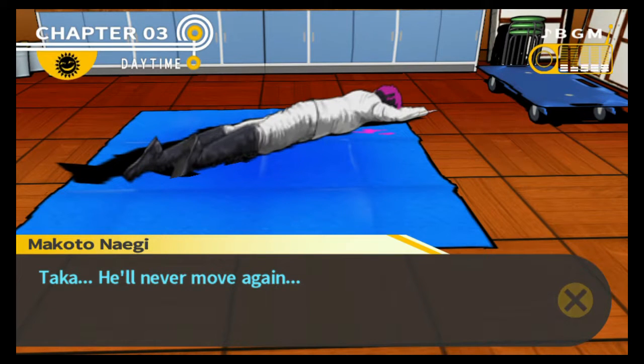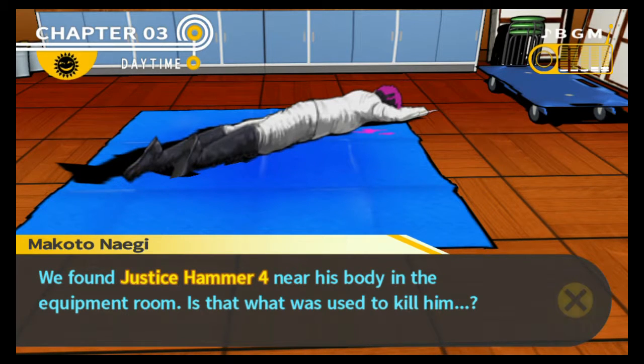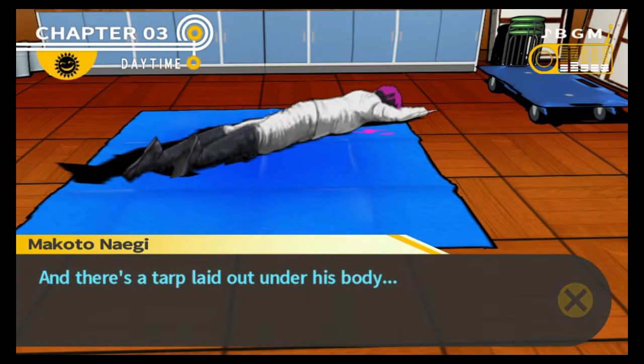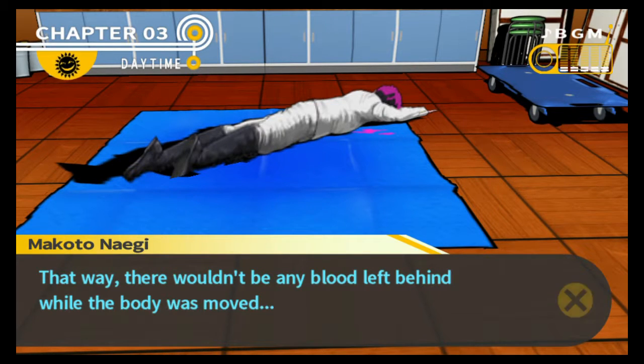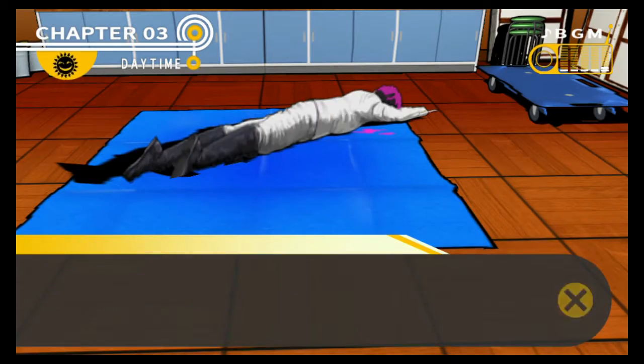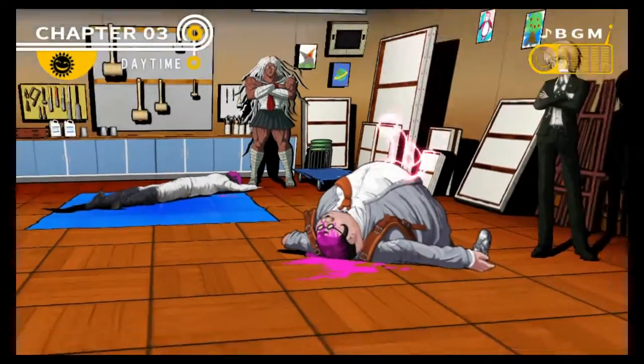Taka, he'll never move again. According to the Monokuma file, Taka died from a blow to the head. Found Justice Hammer 4 near his body in the equipment room. Is that what was used to kill him? And there's a tarp under his body. Did the killer use this to move Taka's body? That way, there wouldn't be any blood left behind while the body was moved. Get the blue tarp.